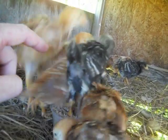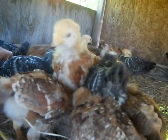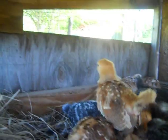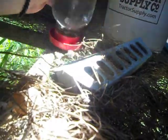So every day there will be at least 20 eggs once these hit 6 months old, maybe before, and possibly more than 20 eggs, depending on certain things.